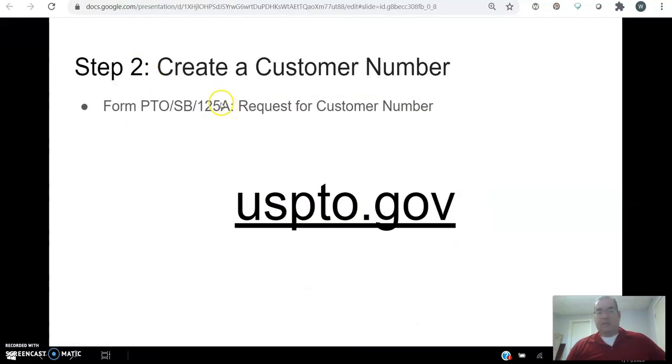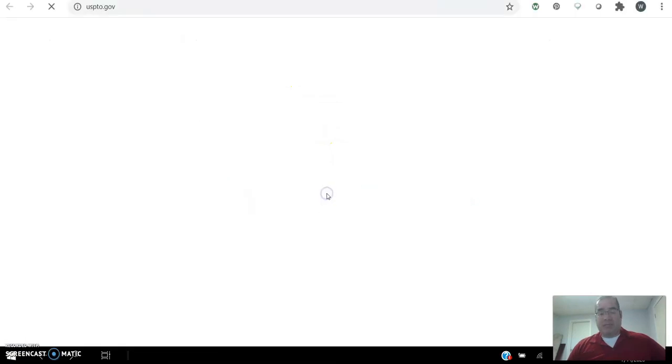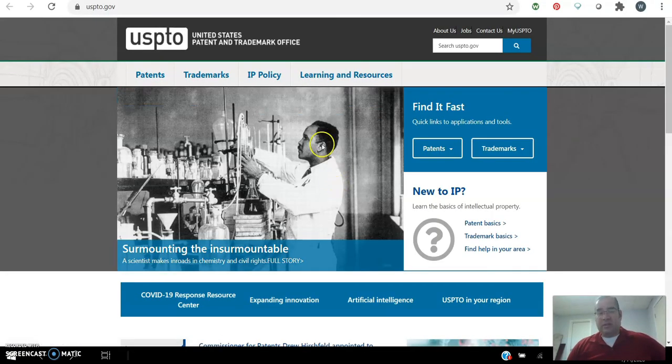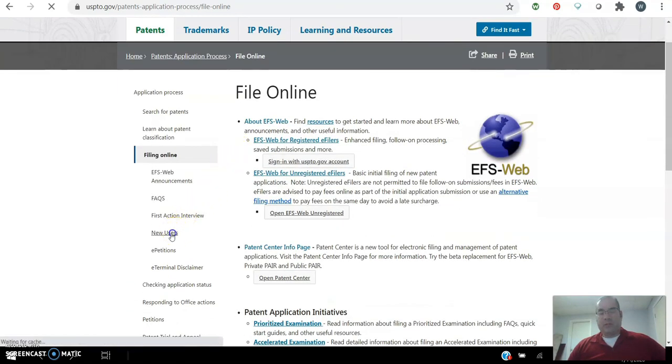Okay, so that was step 2, creating a customer number, which you have to do before you get to step 3, which is the final form, the Patent Electronic System Verification Form, or PTO 2042A. Again, we're going to go to the USPTO.gov, and I'm sorry if this is looking repetitive, but I really want you to be able to get to that information about new users. We're going to hover over Patents, go to the second column, click on Filing Online, scroll over to New Users.